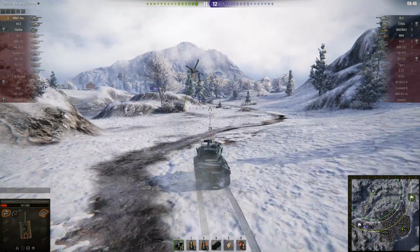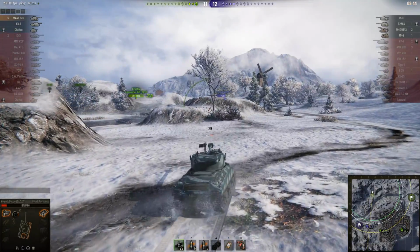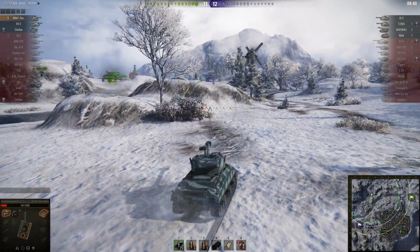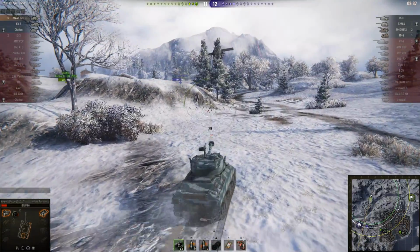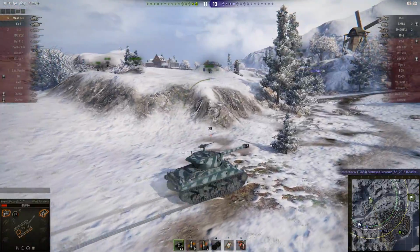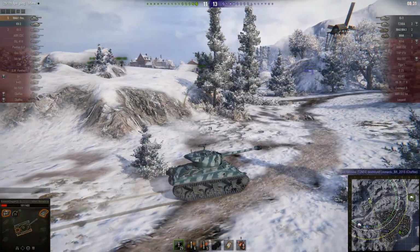Is he AFK? Well, he may be. There's the Chaffee. Oh, he might take the Super Pershing out. The Super Pershing's, well, he's not one shot. The Chaffee's going to have to know the Super Pershing killed the Chaffee. Alright. That just leaves the KV-3.